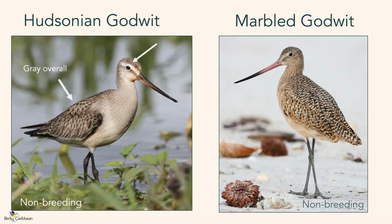So if you see a large sandpiper, a large shorebird with these very, very long upturned bills, almost two-toned on the Hudsonian and definitely two-toned on the marbled godwit, then you're looking at a godwit. It'd be great to get photos of these because they are on the rare side in the West Indies, and it's wonderful to understand better how they utilize the West Indies during migration.